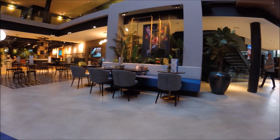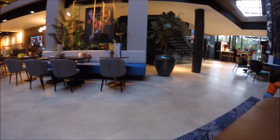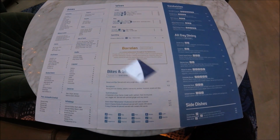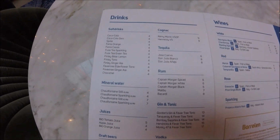So this is the main casual dining area for the bar. I did decide to have something while I was here for dinner. I sorted breakfast myself out a little later. Here's a little look at the dining menu. You can see the drinks.